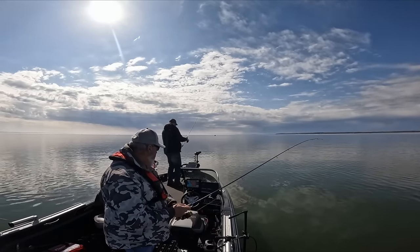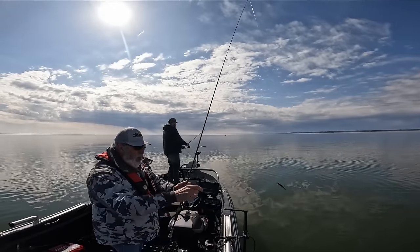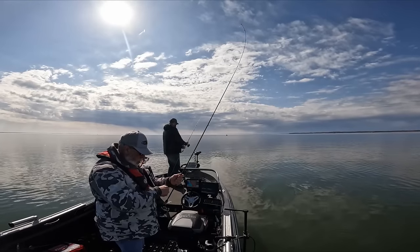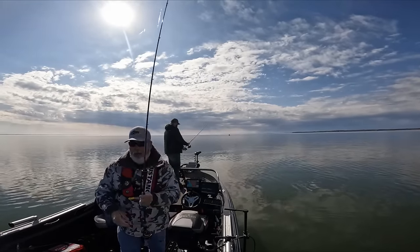This one's going to work. I'm going to catch a fish on this one. There's like four of them there. Go back to the rip and wrap a little while. So we're throwing two different things at him. He's following it.